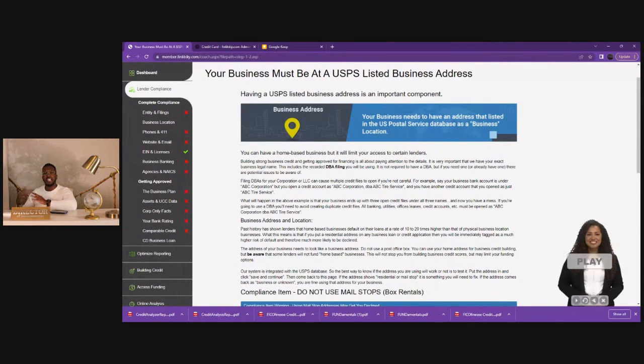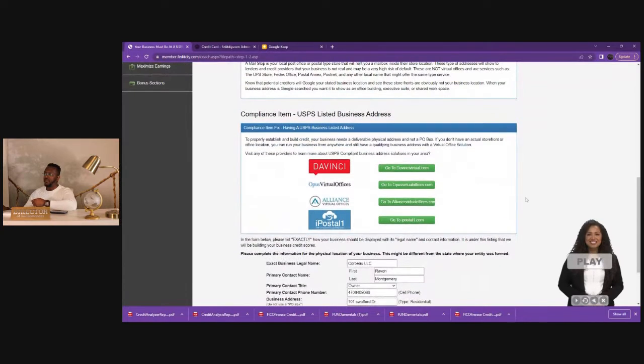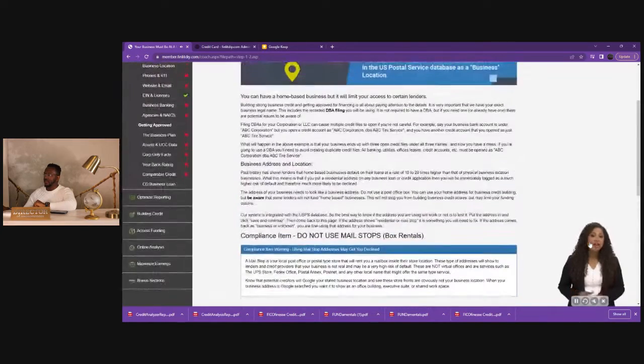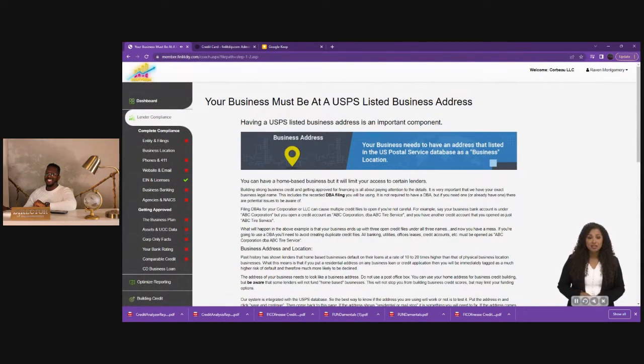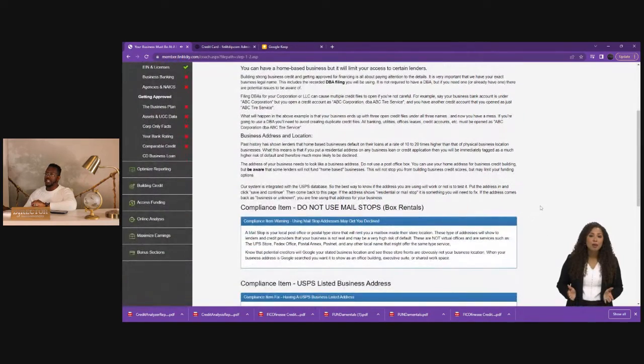Now, by the way, if any of this stuff is not making sense to you, when you see the description of it, when you get the direct links to whatever you need, if it doesn't make sense, you can just play the button of what we have. There's a video for every single step of what you need. So you see why everything is important and what you need to do.